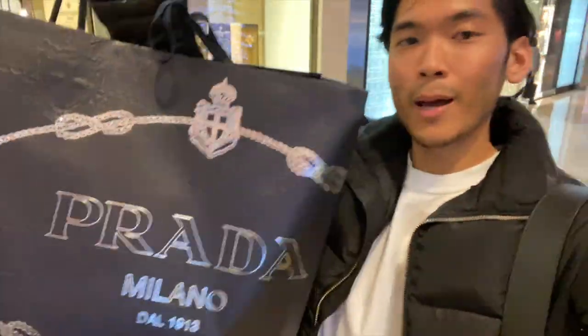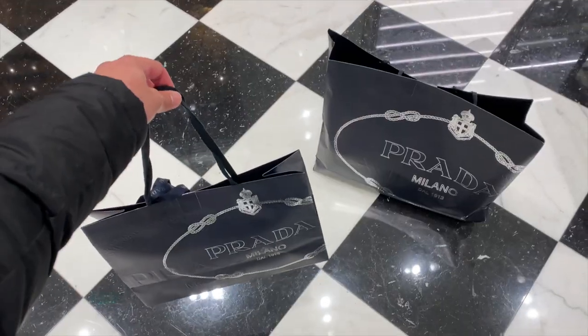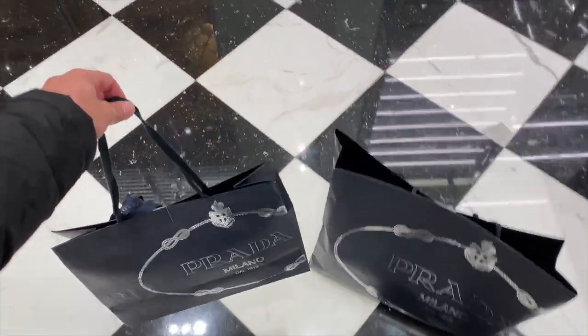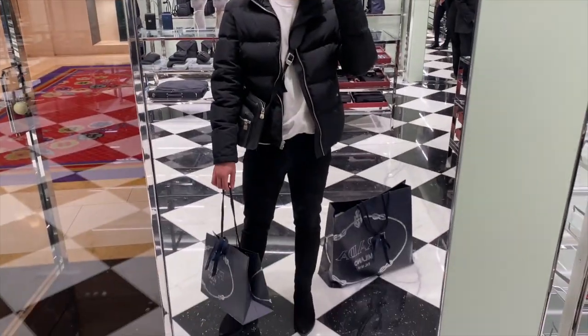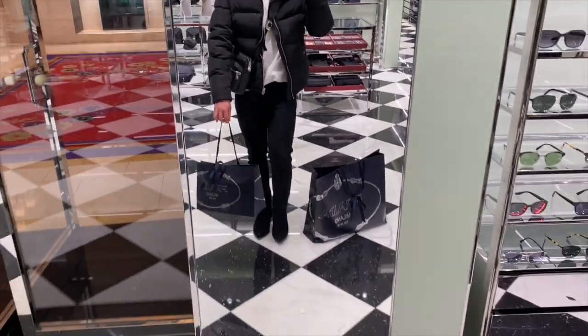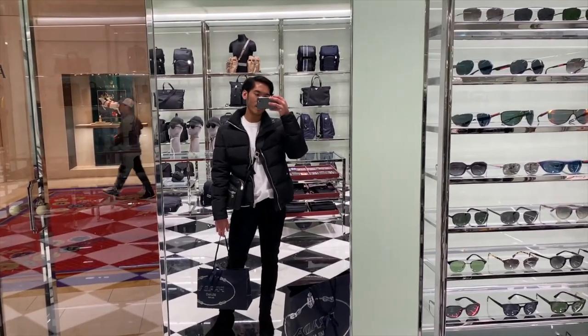Alright you guys, I got my bag, but I have to go to the Wynn to pick up the Brique bag. So I'll see you guys when I'm there. Alright you guys, so I got my two Prada bags and I got the second one right now. So I will let you guys know when I unbox it.